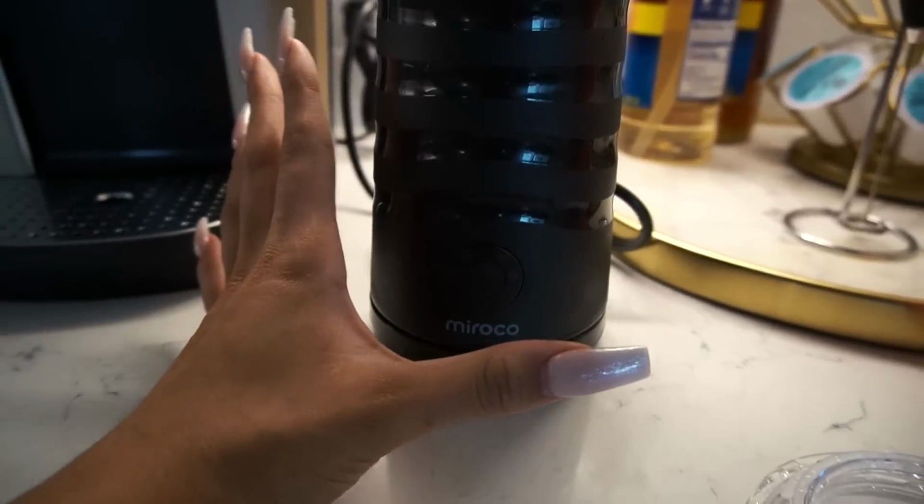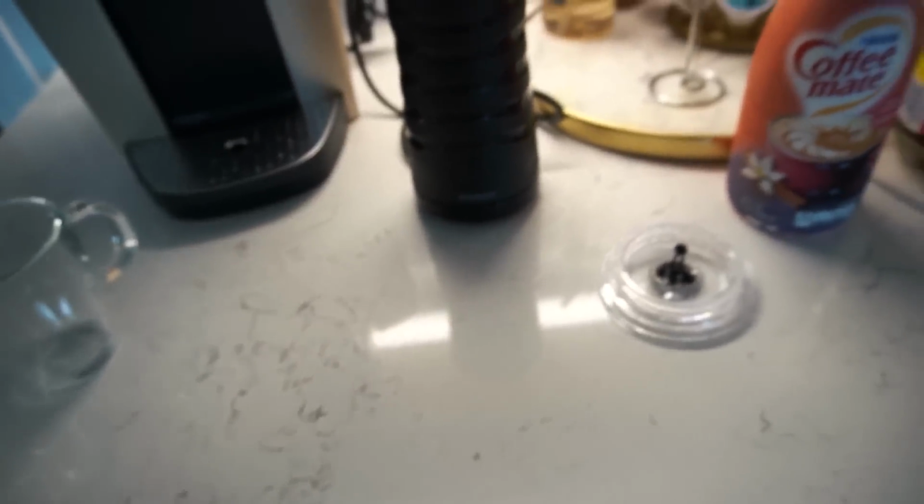So you can actually warm up the milk with this. You can do different levels of frothiness. It's like this times 5. So like I said, it has a few different settings. I've got it down to a science now of exactly how I like to do it.